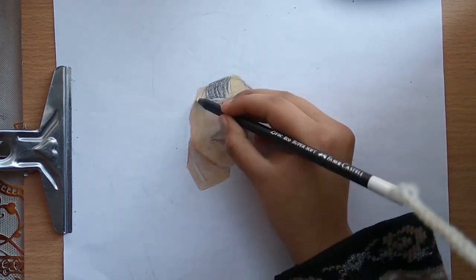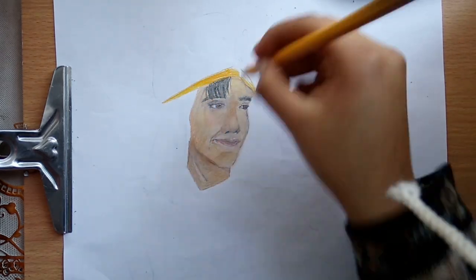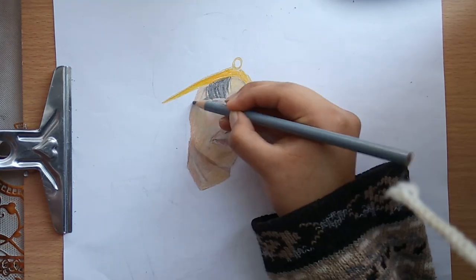If you like how Aladdin looks, I think you should love how Tarzan looks in the realistic version drawing. Click here.